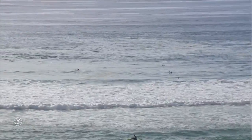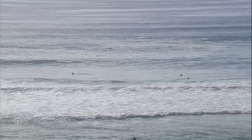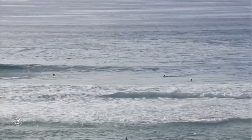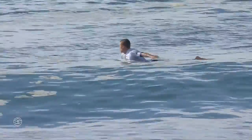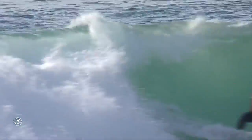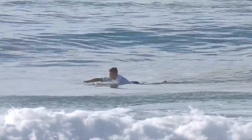Ross, that last ride of Matt's not going to feature. So no change to any results there. Matt Banting goes over Keanu Asing and Adriano de Souza for the first win of round 4. And that four-pointer was on the wave prior. He didn't even drop that score yet. It's going to improve. So it was actually a non-issue, though. He won anyhow, but a solid heat for Matt Banting.